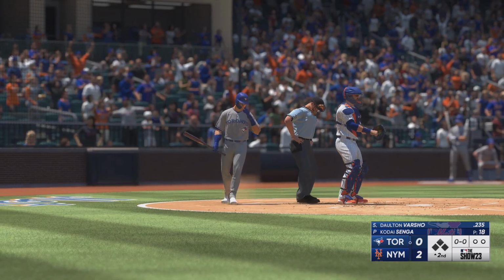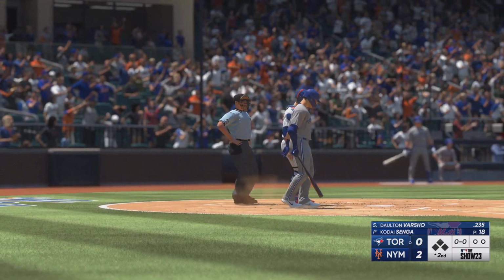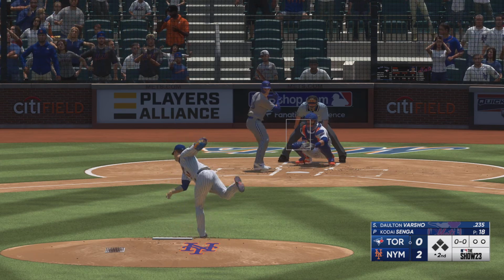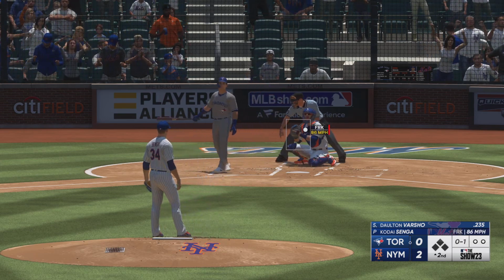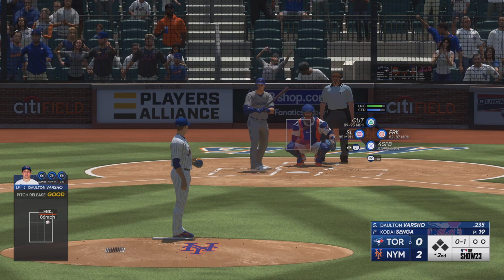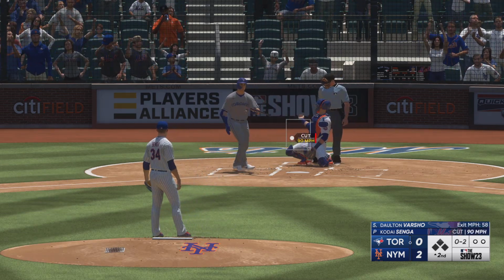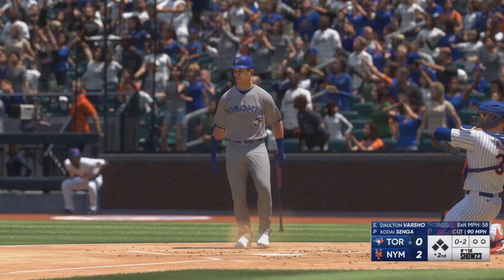Back here in Queens, second inning set to go. And here is Dalton Varsho. Senga back to work. And that is in for a strike. And it's 0-1. Well, after scoring runs, this is where you're looking for that shutdown inning. Get that hot team back in there to swing the bats.